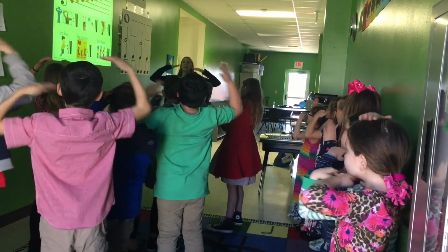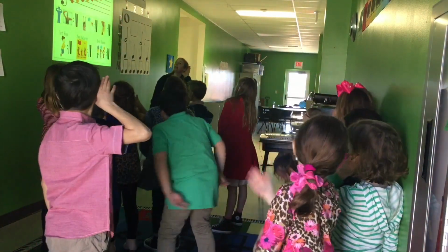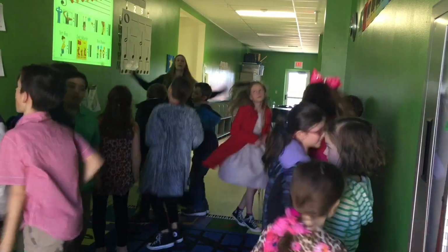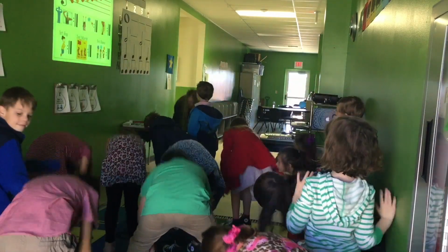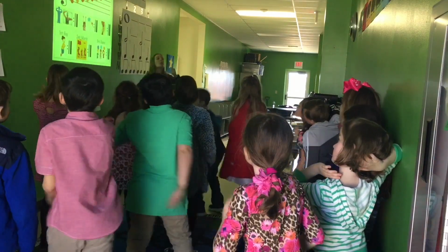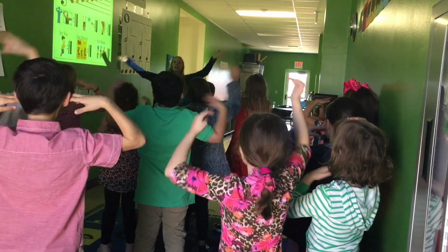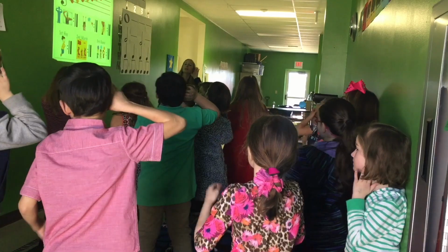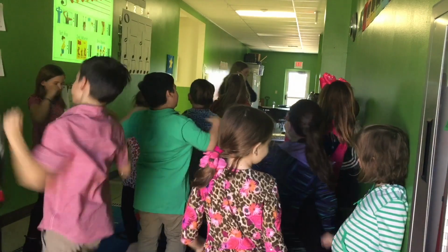Lines and spaces, lines and spaces, up and down, up and down. When you hear the music, hop, hop, happy, hop, hop, happy. Lines and spaces, up and down, up and down. When you hear the music, march around, march around. Lines and spaces, up and down, up and down. When you hear the music, dance around, dance around.